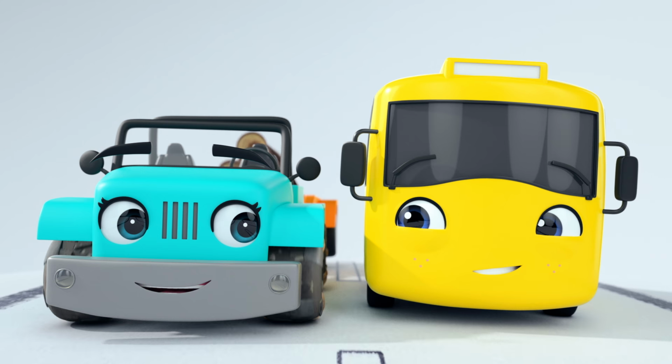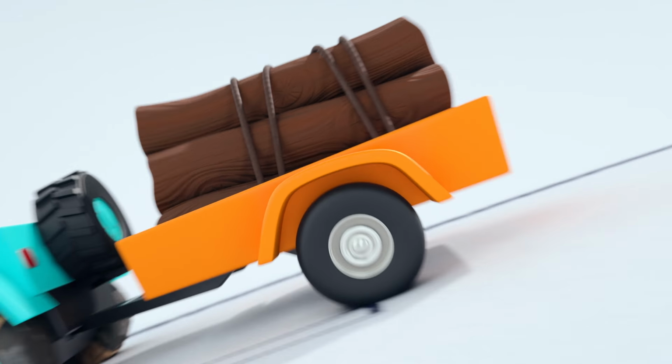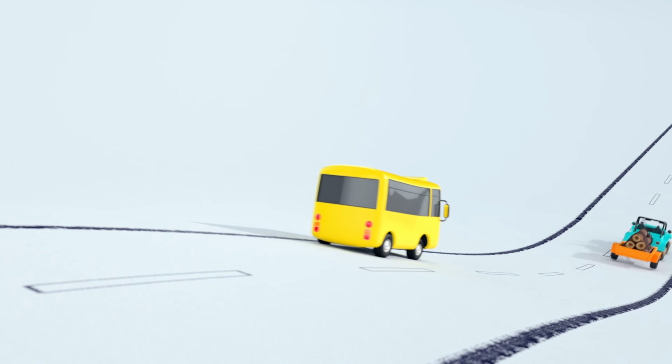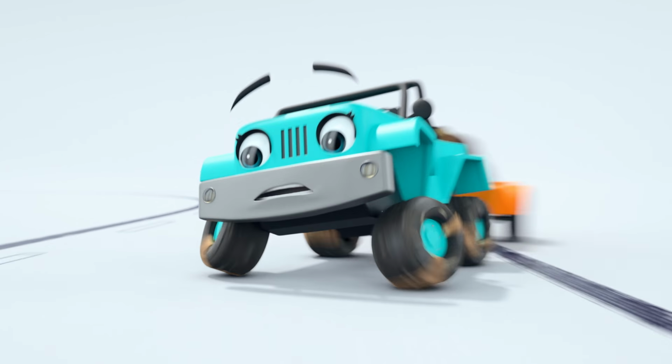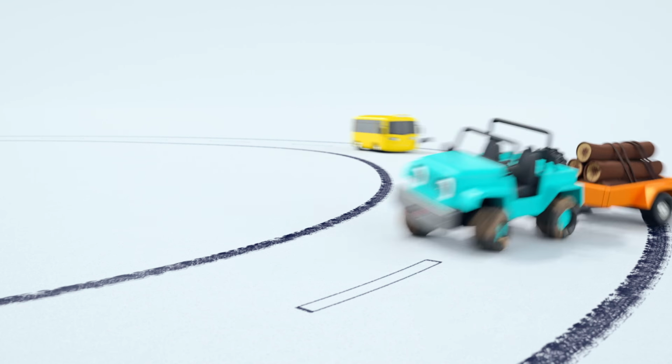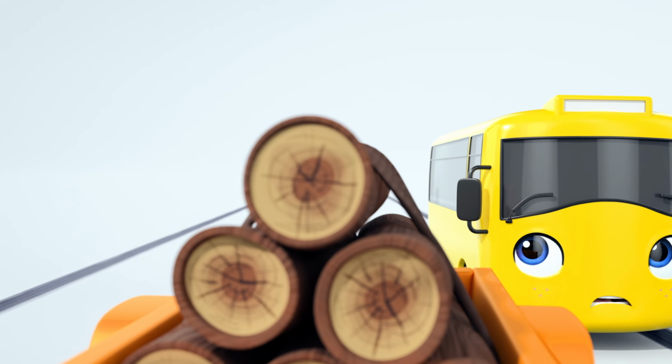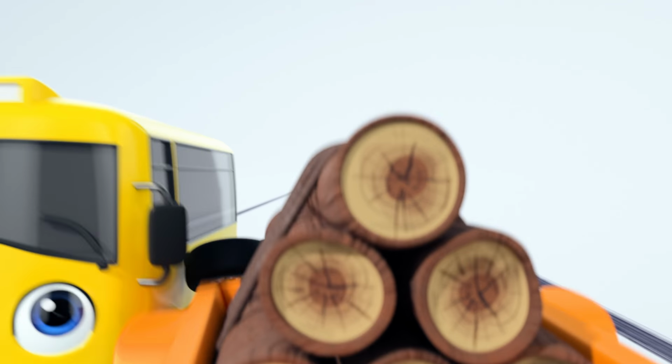That was very kind of you. Oh no, it looks like something is wrong with Jessie's trailer. It looks like the weight of the trailer is pushing her down the hill too fast. She's lost control, Buster. Quickly, Buster, you have to help her. It'll be okay, Jessie. Buster isn't far behind. Good job, Buster. Keep in control of the trailer so it doesn't tip over.